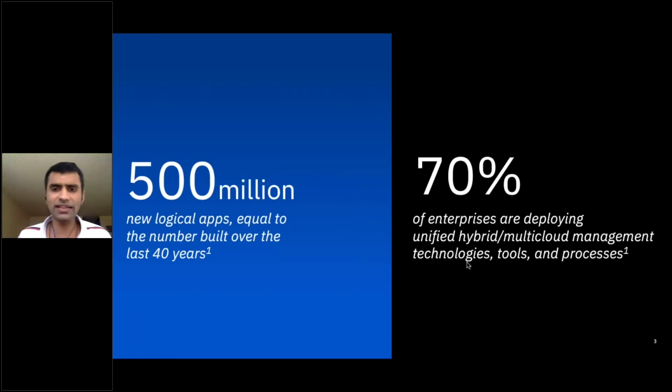Okay, so let's take a step back for the next 5 odd minutes to look at these market changes which are happening. IDC predicts by 2023 there are going to be more than 500 million new logical apps developed and built. And that number is so unprecedented that it is equal to the total number of apps which have been built over the last 40 years. So, meaning, it's something which we were not prepared for. So we have to make sure that we are getting prepared for that particular age as we continue to deliver with that velocity.